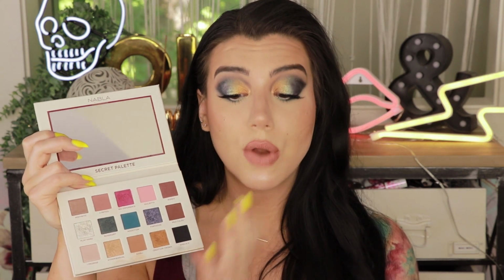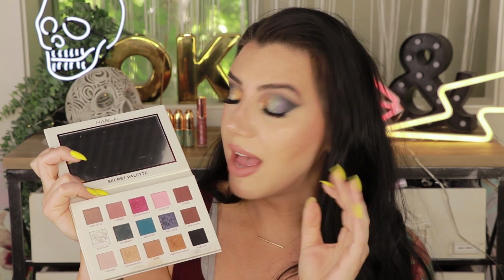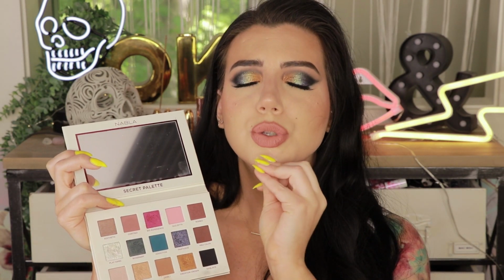This palette did get a little bit dirty as I was using it because the shadows are very, very soft. And for the same reason, I did see a little bit of fallout with some of the shades, but not a ton, not as much as you would think with such soft shadows. Overall, I think this palette is absolutely delightful. The only thing that I would change, if I could add my little creative input into this palette, would be Big Experience. I wish it was more of a true ruby red metallic than a pinkish metallic, but that's just personal preference. But that texture in a deep ruby red, oh my god, it would be so phenomenal.